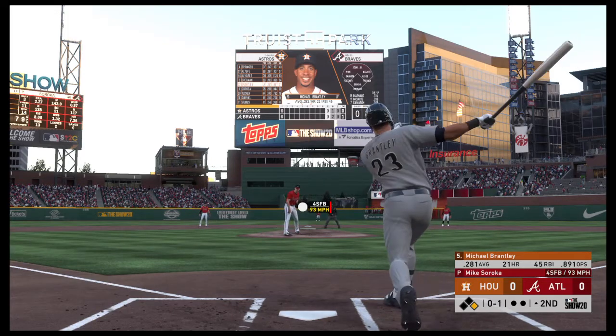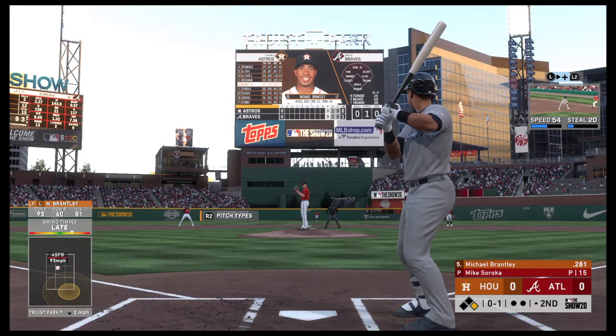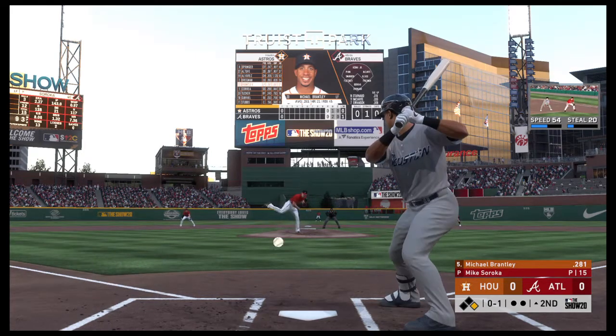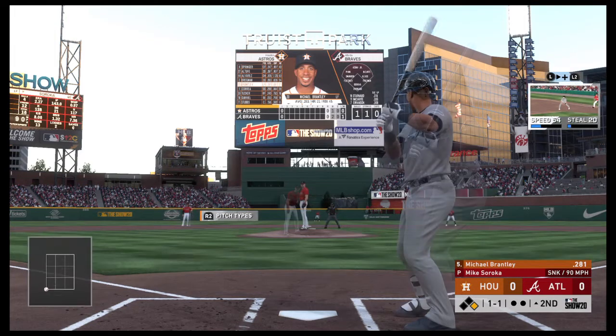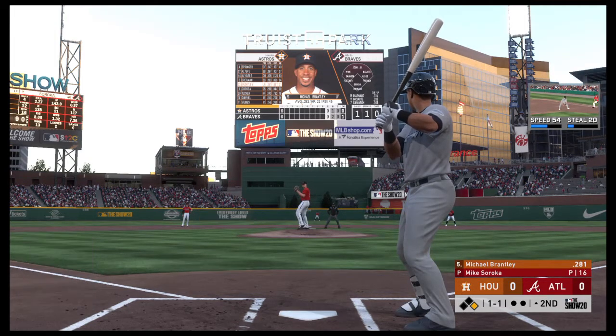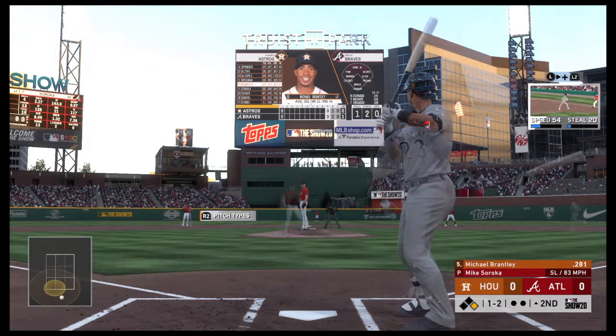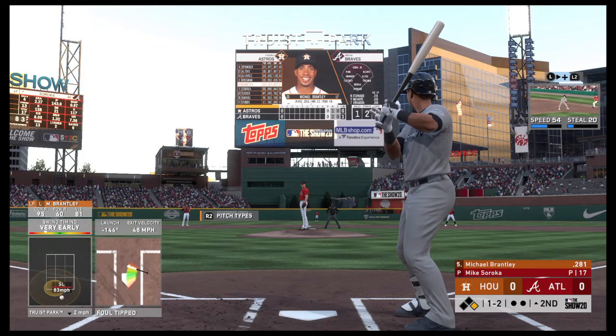As he swings and misses at a first pitch fastball. 0-1. A ball and a strike. That one looked like it could easily have gone the other way. There's a big difference between 0-2 and 1-1, but now this next pitch probably becomes the biggest of the at-bat.